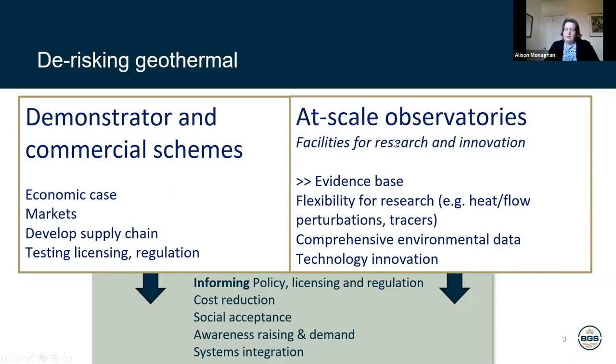We also need more research-based facilities to really understand the processes and impacts of geothermal energy in the subsurface and in the shallow subsurface. These are facilities for research and innovation. They will hugely increase our evidence base on a number of different aspects of heat and heat storage. And they give something you couldn't have in a commercial facility, which is flexibility for research. The observatory allows you to do different things with heat and flow, storing heat and so on, as Joseph gave a good example of in his project.